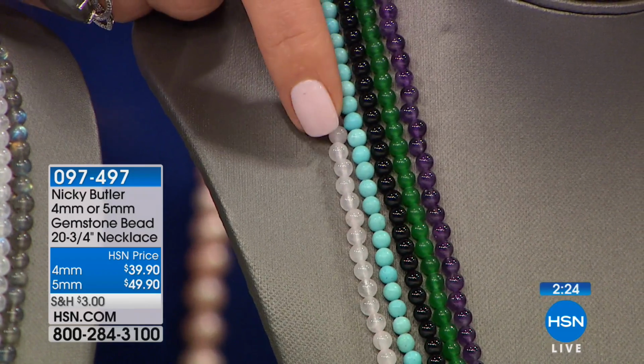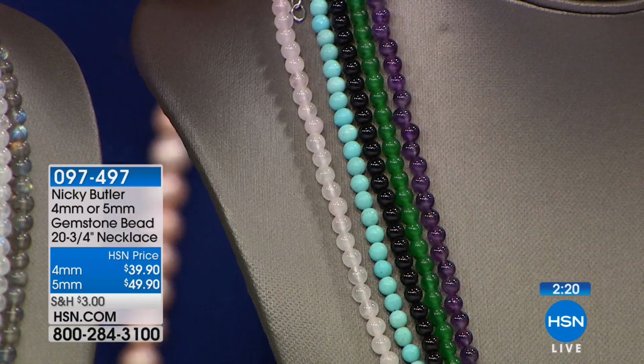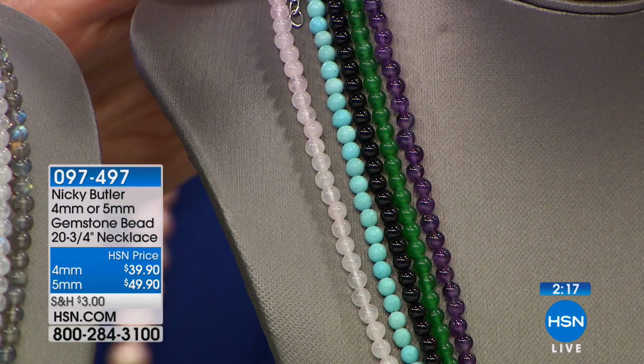And you can also choose that in, I believe that's the rose quartz. Yeah, a beautiful soft pale pink color. That's the 4 millimeter strand.